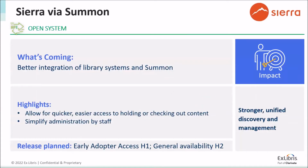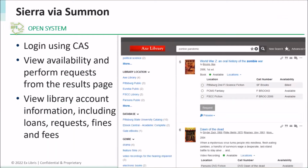Last year, we did a lot of work on CR via Summon and integration there, allowing for better integration between those two systems. We'll continue that in 2022. For 2021, our focus was being able to log in using CAS, the ability to view availability and perform a variety of actions from the results page, including requests for items. Also, the addition of a My Library card page, so you can view library account information. That includes information about loans, requests, fines and fees, and other information.